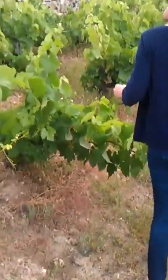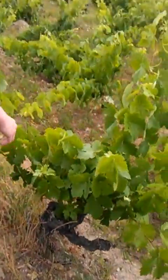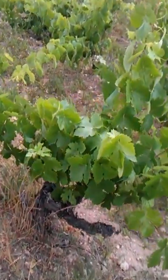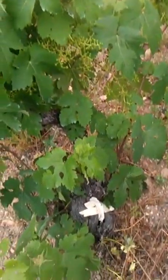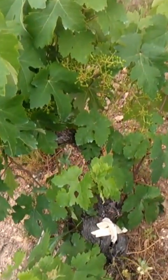But as we're walking through all these gnarly old Godello vines, the whole earlier explanation in Spanish, for those of us that don't speak fluent Spanish, was him talking about how to properly train and prune these vines, because the quality of the soil is so poor that you need to hold on to the old established vines because they have a root system that goes down deep enough to capture the water.